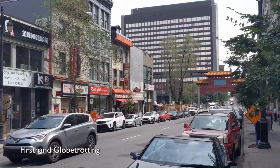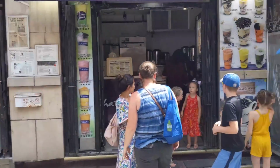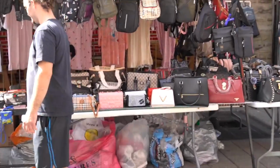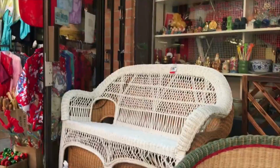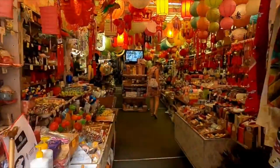Saint Laurent has all sorts of Asian businesses along it, but what you really need to do is hop onto Gauchetière. It's a tinier, pedestrian-only street that's packed with little shops and vendors selling things right on the street. I wonder if those are real. You can get anything from patio furniture and ornate boxes to clothes, gifts, souvenirs, or even hanging lanterns.